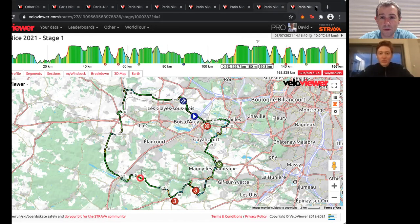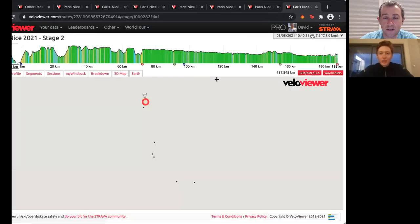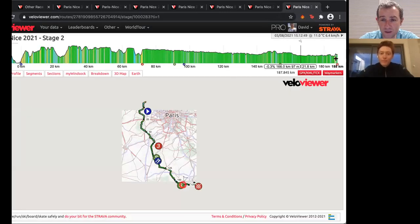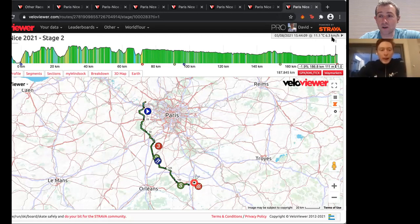Okay, stage two. Another nice flat stage. Tiny little bit of a kicker at the end. But again, weather, we're talking sunshine, 11 degrees, 6.3 kilometers per hour wind. So again, another relatively straightforward day, yeah? Yeah, it looks like it.